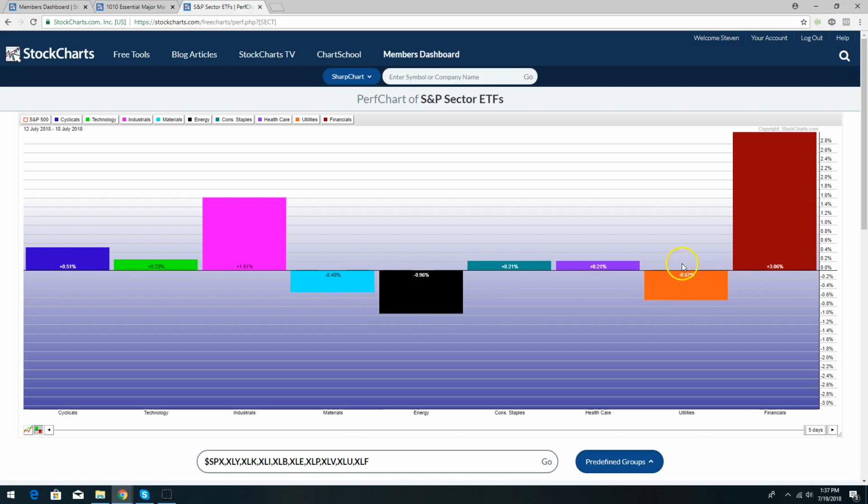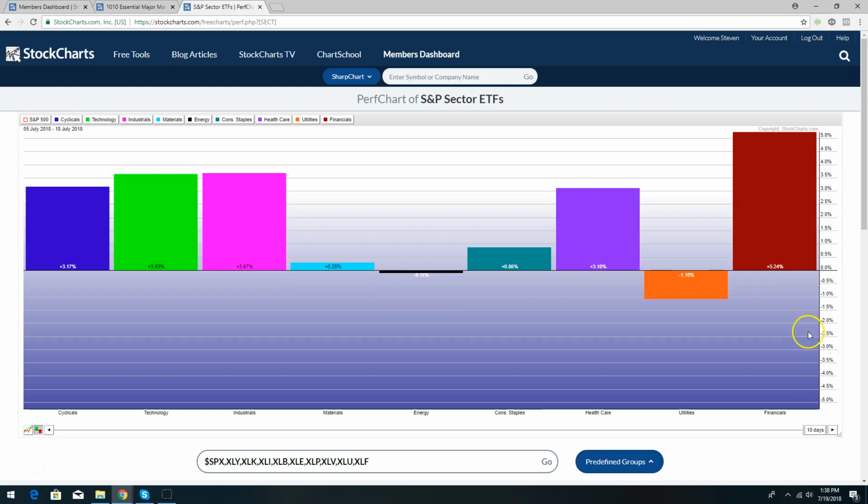And utilities have been lagging, with energy and materials. So this probably flopped a little bit today, but financials have been strong. In the last 5 days, there has been money flowing into them. And in the last 10 trading days, financials continue to dominate. So again, I see that as a positive sign. I'd like to see financials dominate.